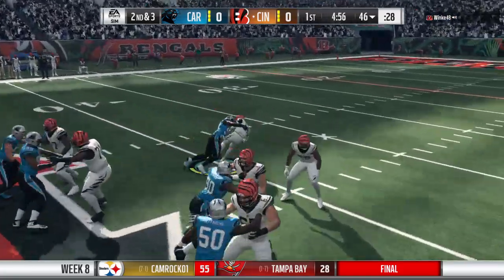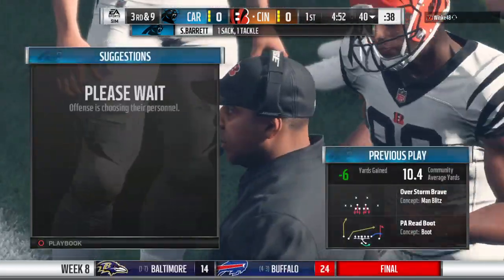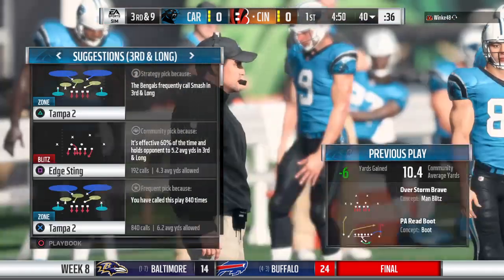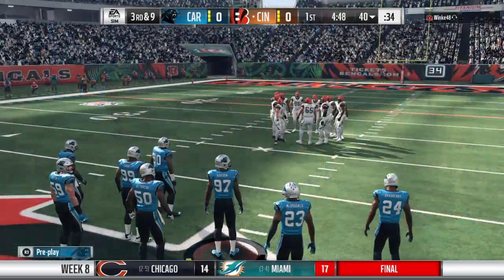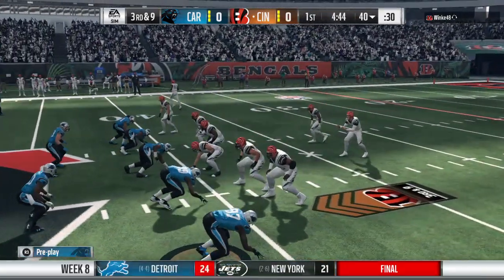Off the bootleg, Dalton. Pressure comes in. He's brought down. It's a Panther sack. Shaquille Barrett in there to sack him for a loss of 6. So a big sack on 2nd down. Now let's see what the offense has in store for 3rd.